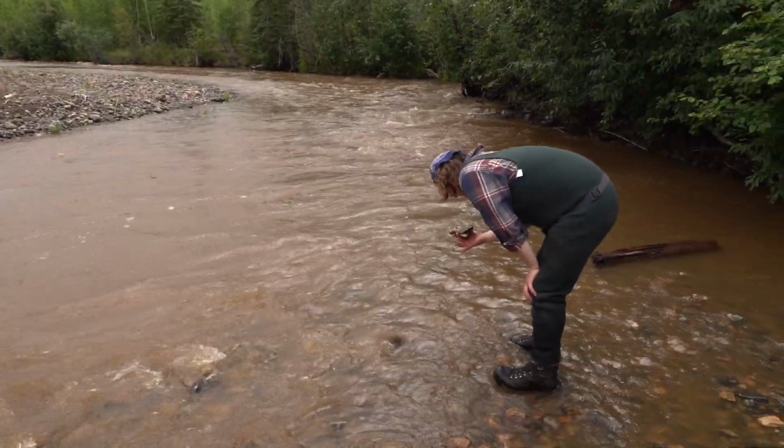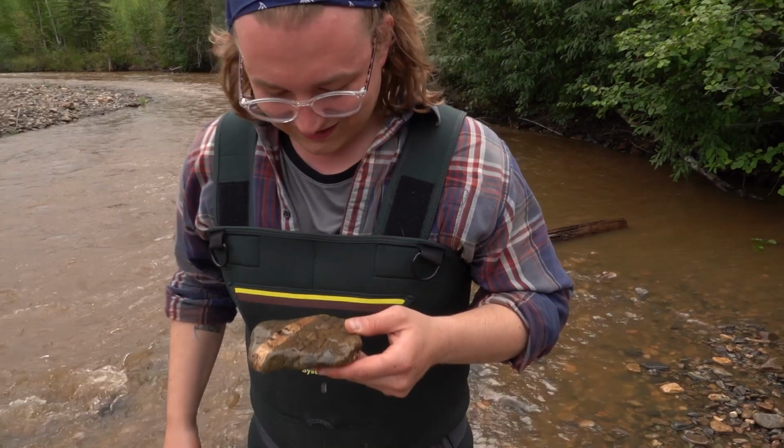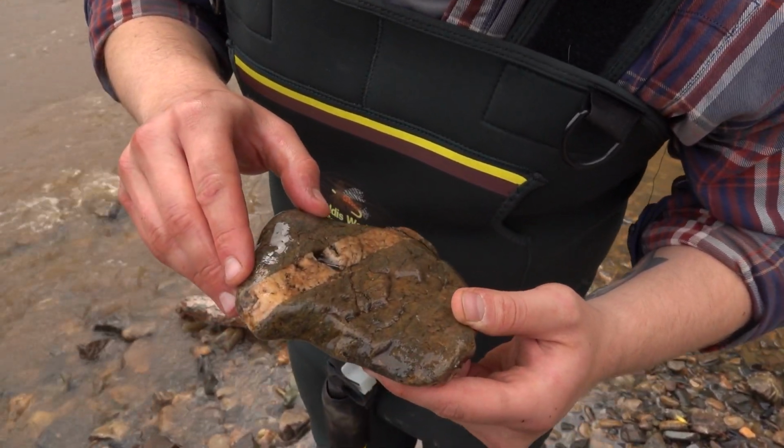Thomas shows stonefly under rock. Oh, stonefly! Today we didn't see super great results. Got a couple of stoneflies, but it's not the typical abundance and diversity of invertebrates that I normally see or expect to see in healthy Chinook habitat.